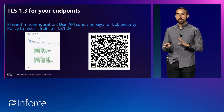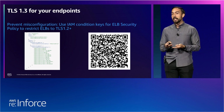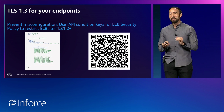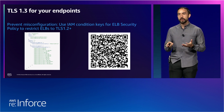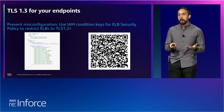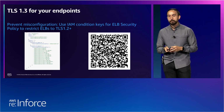In the diagram here, I have a policy that I cooked up in a few minutes prior to this talk that denies any ELB security policy that does not enable TLS 1.3 and does not remove TLS 1.0 and 1.1. But you can craft your own according to your organizational or security needs, such as if you want to ensure that only FIPS security policies are used, you can write an IAM policy that ensures that.